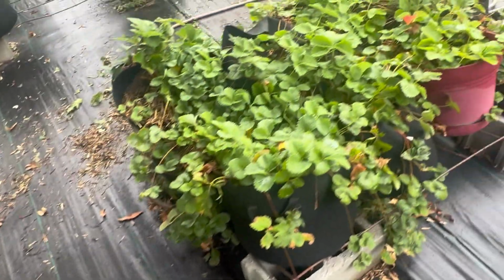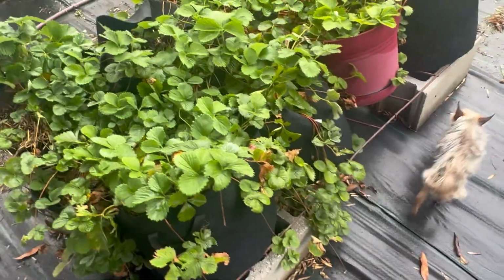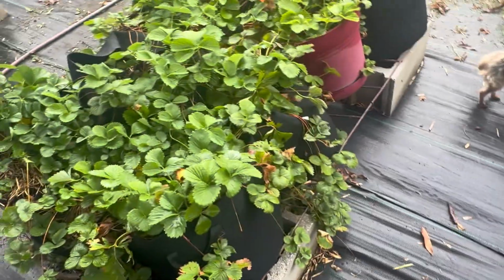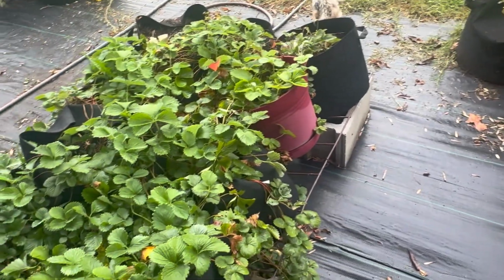On to the strawberries. I was hoping for a modest fall harvest like we had in the spring, since these are ever-bearing strawberries. I'm not sure why, but we didn't get any. I suspect the heat was a factor, but I haven't done enough research to know that for sure.